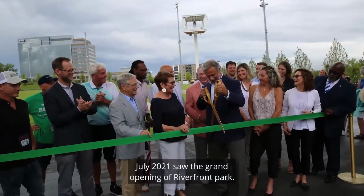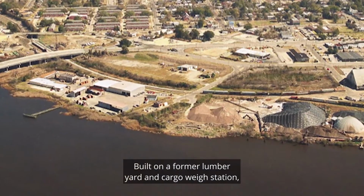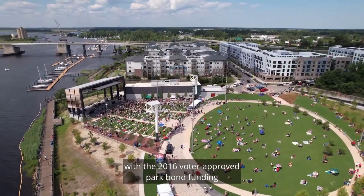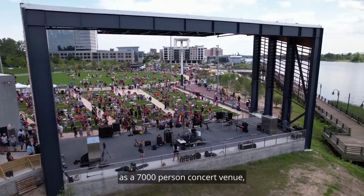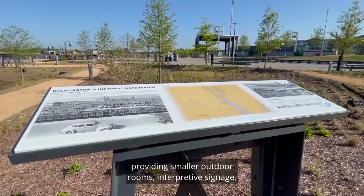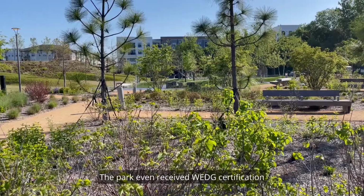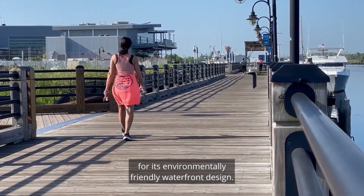July 2021 saw the grand opening of Riverfront Park. Built on a former lumber yard and cargo way station, the $30 million 6.6-acre waterfront park was developed with 2016 voter-approved park bond funding and private contributions. It goes beyond its signature role as a 7,000-person concert venue, providing smaller outdoor rooms, interpretive signage, waterfront gardens, and a natural shoreline with 11,000 square feet of preserved wetlands. The park even received WEDGE certification for its environmentally friendly waterfront design.